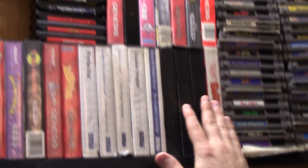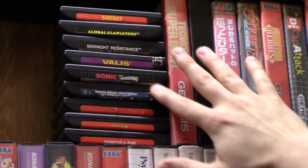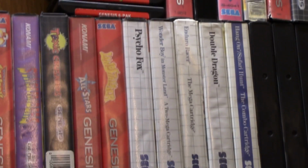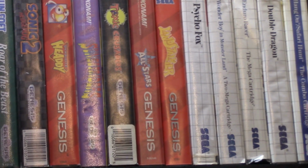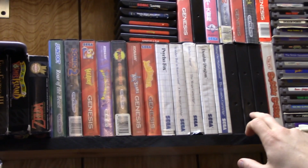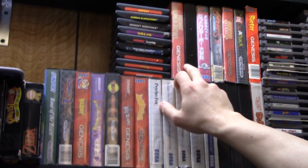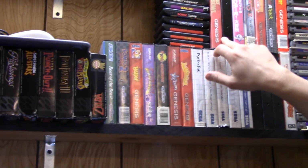Moving over to the left here, we have my Sega Genesis games in the box, and then my loose Sega Genesis games. Again, I don't have a whole lot of Sega Genesis games, but I have some Master System games as well. The ones in the blank cases, we have Alf, Afterburner, and Outrun. And in this Genesis case, we have Tiny Toon Adventures, Buster's Hidden Treasure.